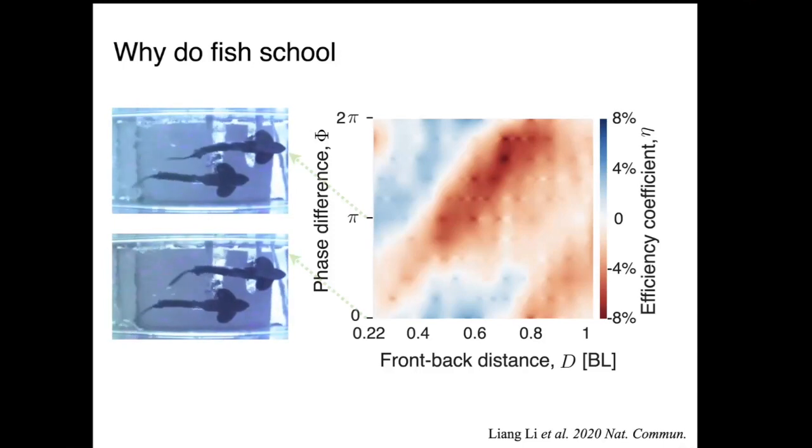We measure the energy cost of the robots swimming in groups and compare it with the energy cost when the robot with the same pattern swims alone. Based on that, we can calculate whether energy saving happens when the robots swim in groups. The blue means energy saving and the red means energy cost. If you look at the blue area, you find there's a linear correlation between the phase difference and the front-back distance. Then we wondered why this linear correlation.